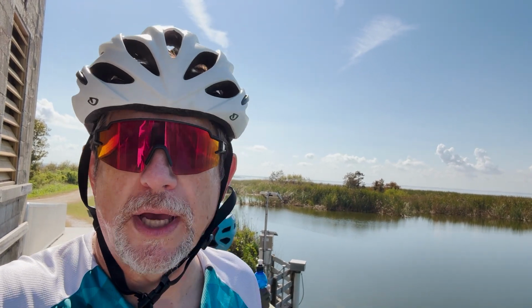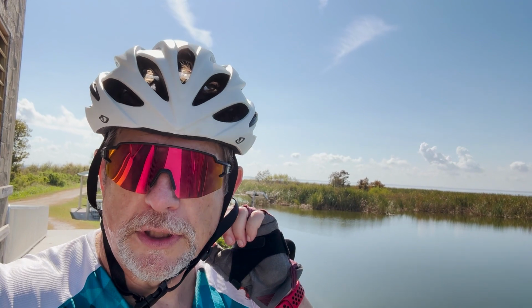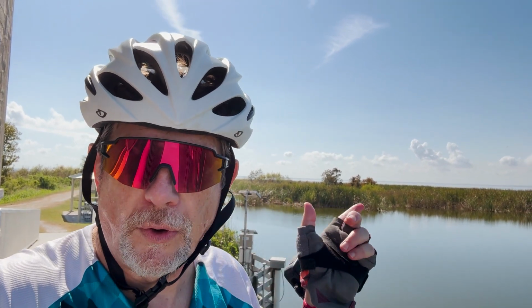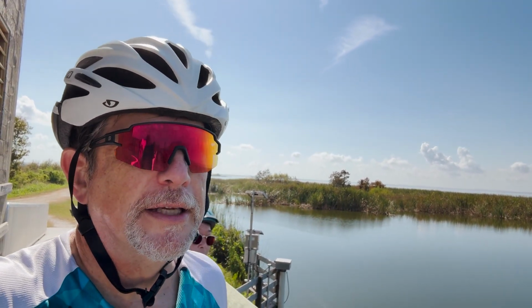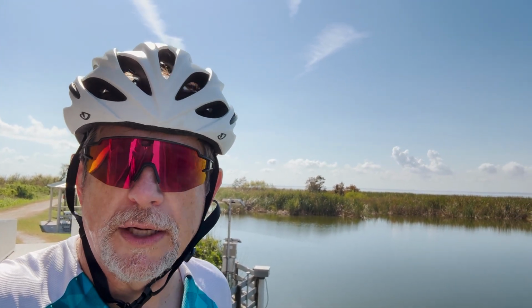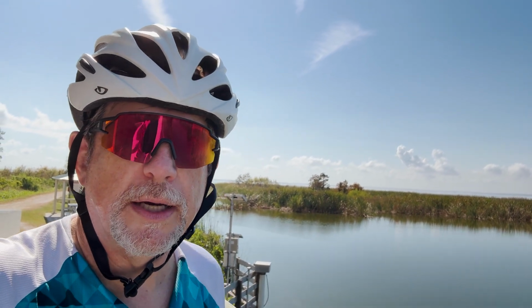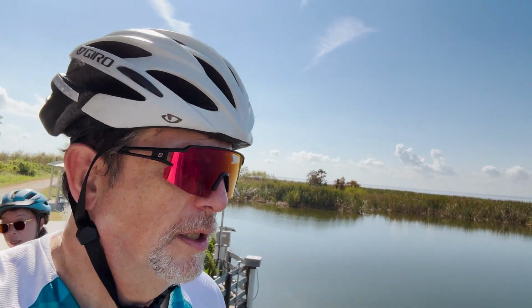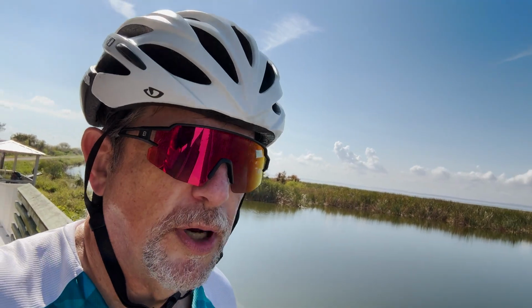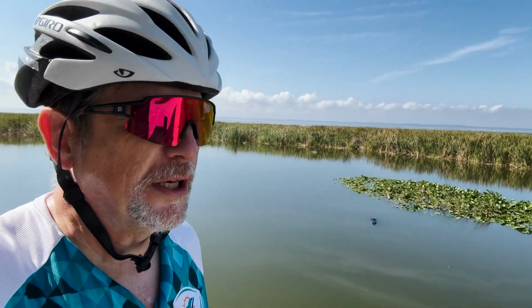Before that, it was a tourist attraction in the 20s and such for bass fishing. It was quite the bass hole, you might say. And in the 90s, I think mid or late 90s, Governor Lawton Chiles, the last Democrat governor, had the feds buy all this land and convert it. And these pumps changed directions. Let me pause for a moment. I had to stop there for a fellow cyclist.